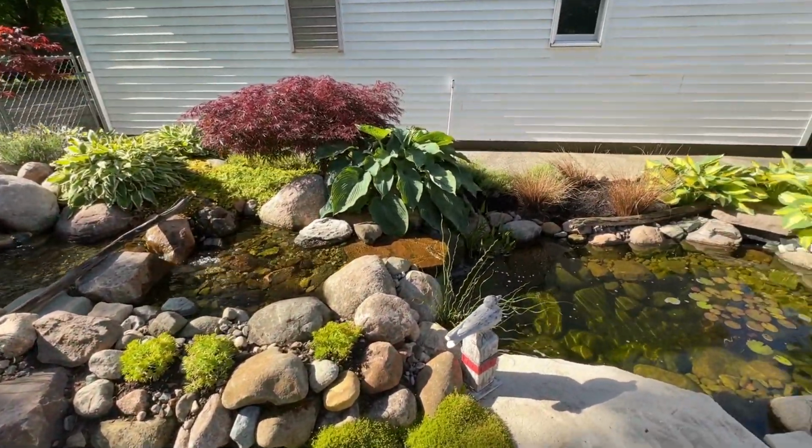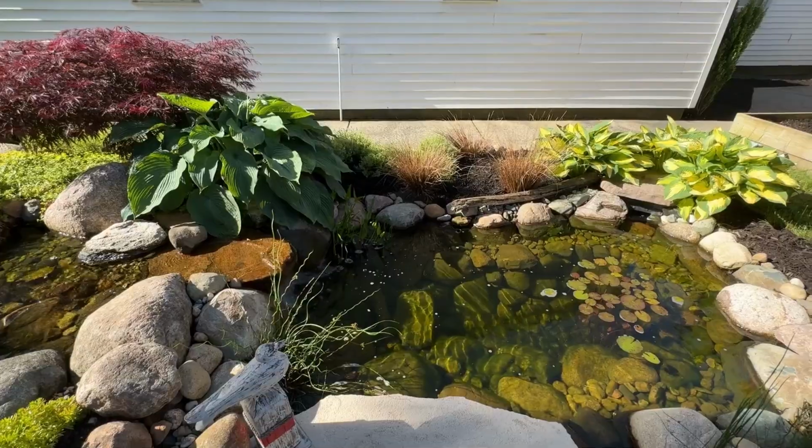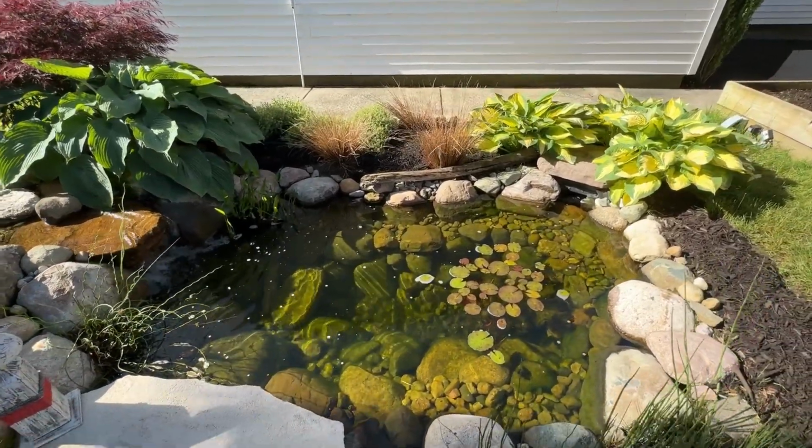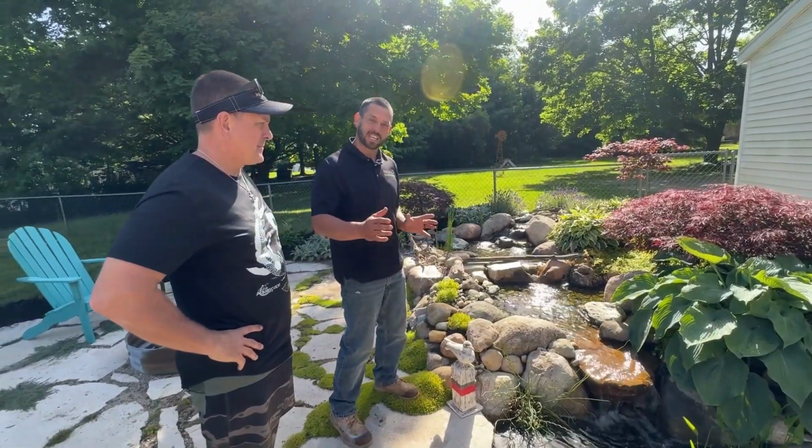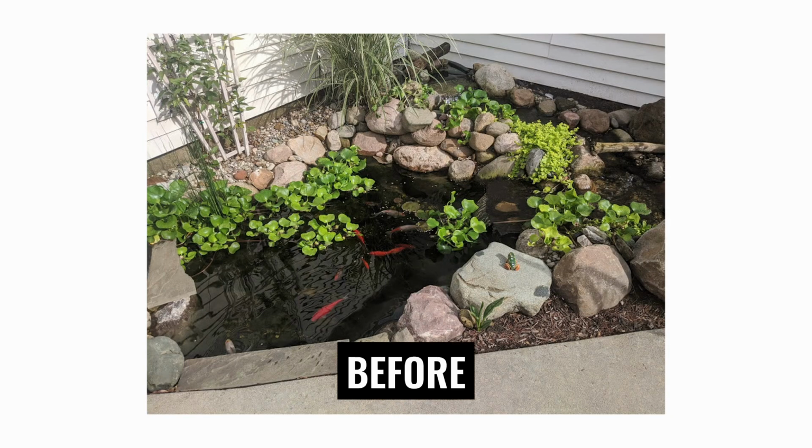Correct. So actually we rebuilt it. It was over there in the corner before. It was right up against the garage. My mom likes to do a lot of weeding and stuff like that, and she didn't like the limited access of getting around the pond. So we filled that in and rebuilt it right here.